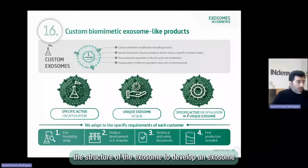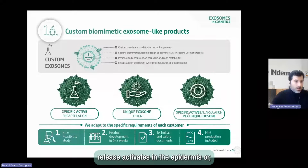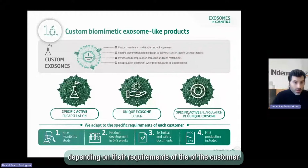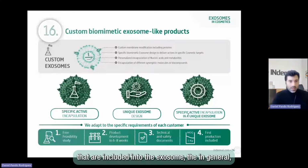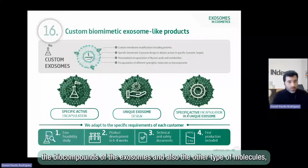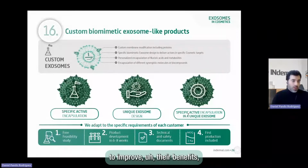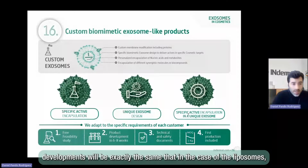structure of the exosome to develop an exosome that could release actives in the epidermis, on the surface of the skin, in the follicle, or in the sebaceous gland, depending on the requirements of the customer. But then, we can also customize the proteins included in the exosome, in general the biocompounds of the exosomes, and also other types of molecules, synergistic compounds that you want to include into the exosome to improve their benefits. The methodology of these custom developments will be exactly the same as in the case of the liposomes.